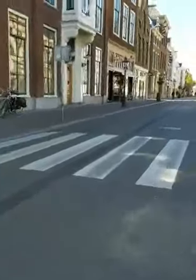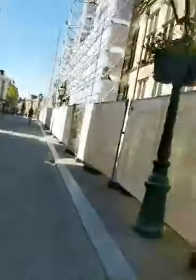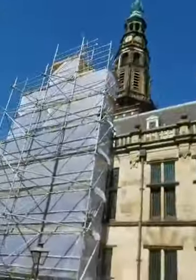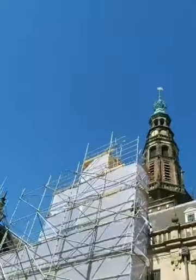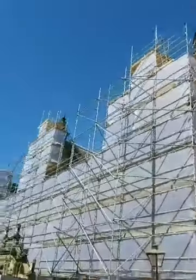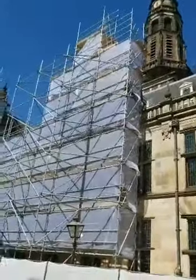Okay, we were going towards the St. Peter's Church. Church, I would like to show you a small view of the City Hall. This is the City Hall of Leiden. It's an ancient building. I showed you this building from the far side, but now we are close enough to see it.